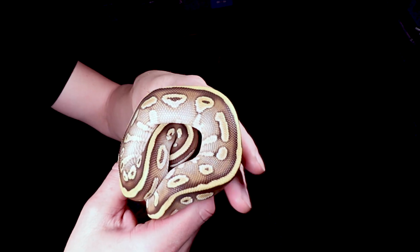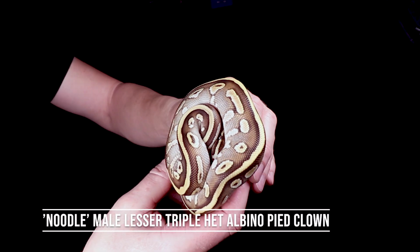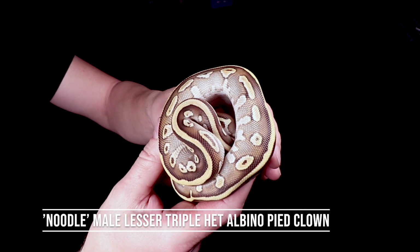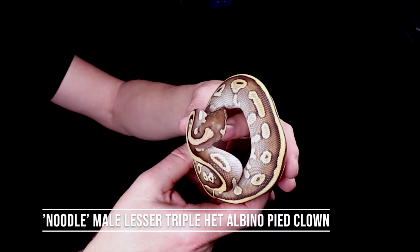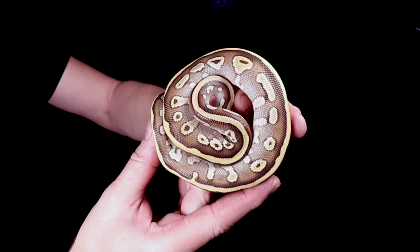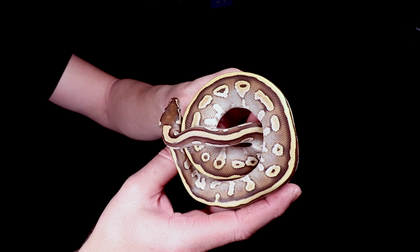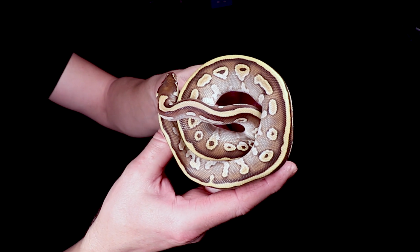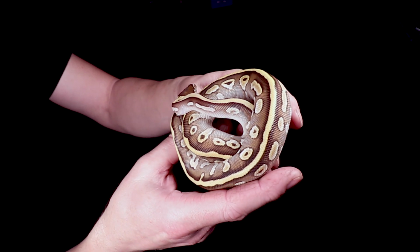Alright, so take a look at this beauty. This guy's name is Noodle. Noodle is a lesser triple het: het for albino, het for pied, and het for clown. I just weighed him. He's coming in at 185 grams. Just a little danger noodle. Pretty cool snake. The label on his sub says C1221. He was the 12th clutch of the year, so he's the one right before the last two.